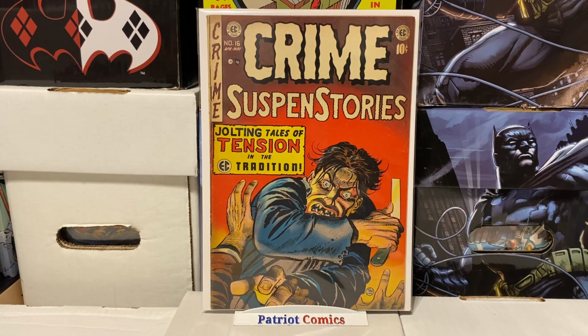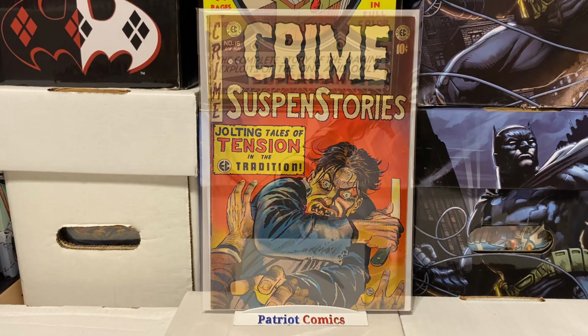This book is just awesome. Johnny Craig is just iconic, classic pre-code stuff. Really, really happy about this one. All right, let's take a look at the last book that I got because I'm really excited about this one.